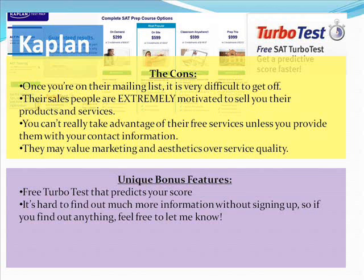And it's hard to find out much more information without signing up for it, so if you find out anything about unique bonus features, feel free to let me know and I can include them on here. I feel like I didn't list too many pros. They have really good print test guides.